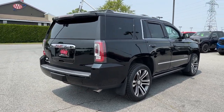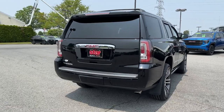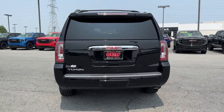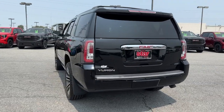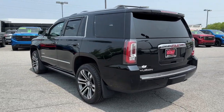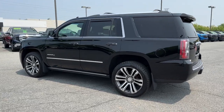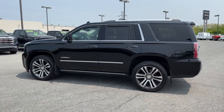These are just some of the great options this vehicle comes with: heated steering wheel, Apple CarPlay and/or Android Auto, head-up display, wireless charging station, navigation system, keyless entry, hands-free liftgate, sunroof, moonroof, heated rear seat, cooled front seat.